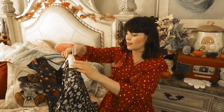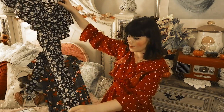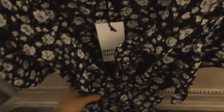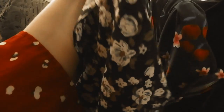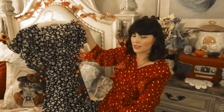Here's another 1930s day dress from Unique Vintage. It has a wrap style with ruffles. Again, see the emphasis on the collar and the 1930s inspired sleeves here. And it has that flowy look. It's a wrap dress, and again, it's nipped in at the waist, but it's soft, and it just has that 1930s look. And again, the colors are subdued. It's a light, dusty blue, and all the ruffles and everything. It definitely has a 1930s day dress look.